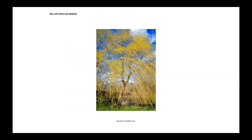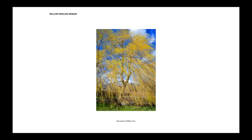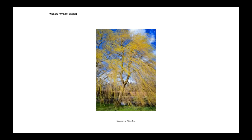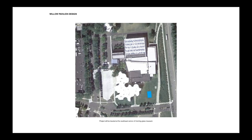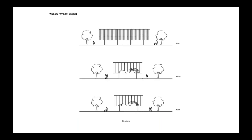So using these methods and this concept of the willow glass, you know, the name actually came from the willow tree, he created this pavilion. You can see some sort of willow tree-like geometry forming the layers of glass and cutouts with some sort of pattern going in the middle to accentuate that geometry. So he chose the Corning Glass Museum as a site. Right there. That's the site plan and elevations.